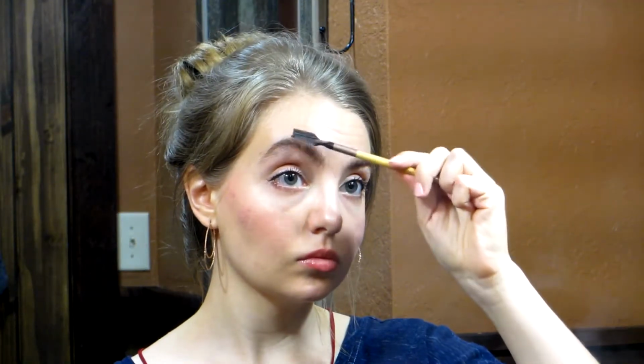My brows are naturally dark and pretty thick, so I don't like to fill them in, and I don't usually color them or shape them or anything, but I do like to take a brush and lightly comb through them so that they look neat and presentable and I don't look like a gorilla.